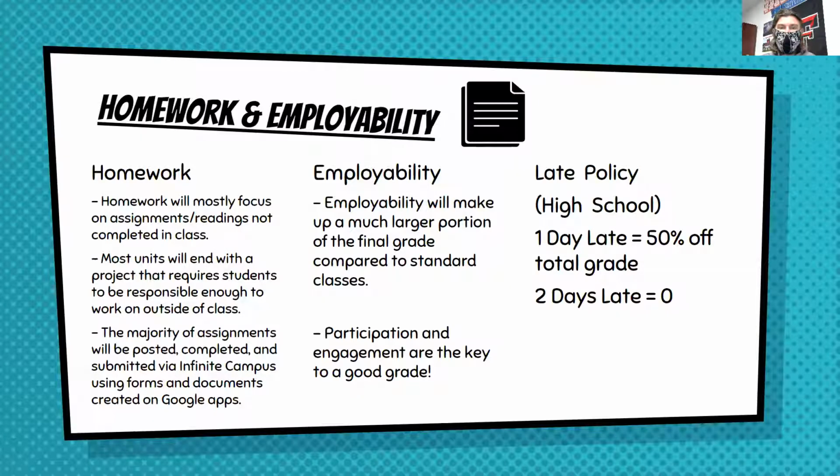Homework and employability, two things I'm sure people are wondering about when it comes to character. For homework, much like English, I'm trying to make sure that anything that goes home is something that we didn't finish from that day, whether it be readings or activities. You shouldn't be starting anything new at home if I can help it, as long as things are going nice and smooth. Just keep in mind, a lot of the units will end with some kind of bigger project or assignment that may require some at-home work. Just some extra research or polish or something like that, just to bring it all together.